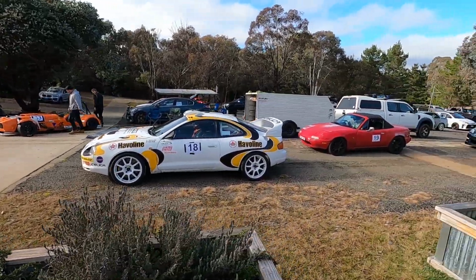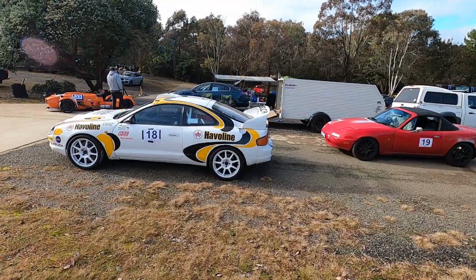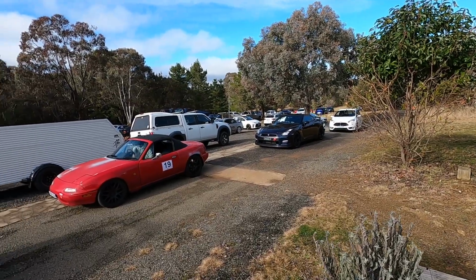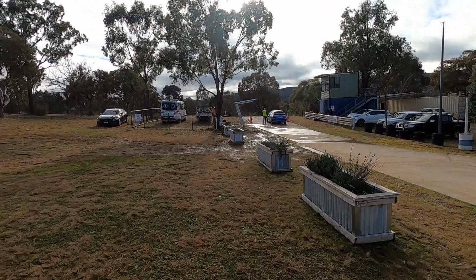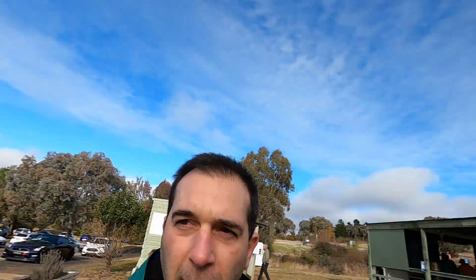So yeah, there's a bit of everything from MX-5s, race cars, rally cars, GTRs, Fiestas, Focuses. It's a pretty cool environment. It's local, so it's like 20 minutes from home. It's cheap, so it's just a great experience really.